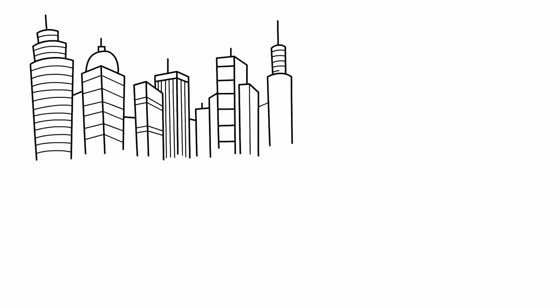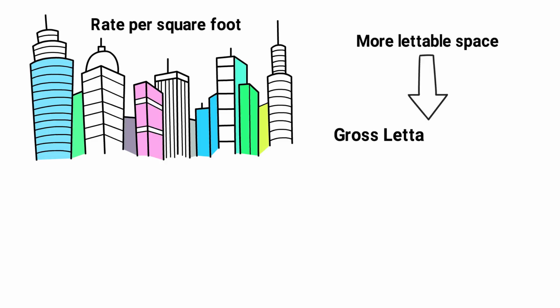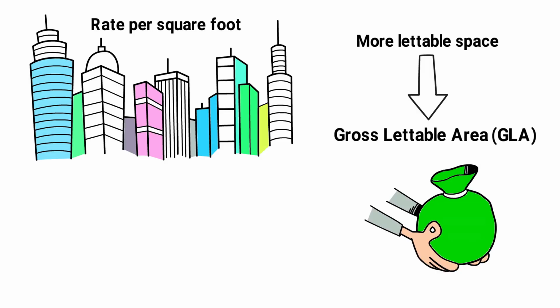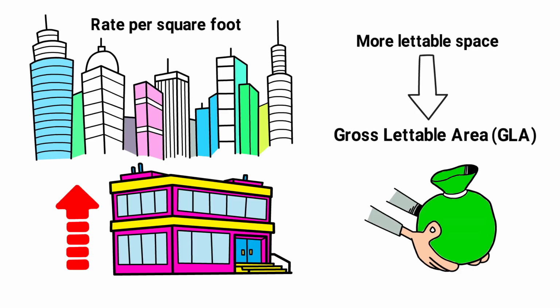To let us know why this is important, you need to understand that commercial property is usually let on a rate per square foot. More lettable space, known as your gross lettable area or GLA, means more rental income, which increases the value of the asset. The more square footage you add to a building, the more you add to its potential letting value and therefore its capital or investment value.